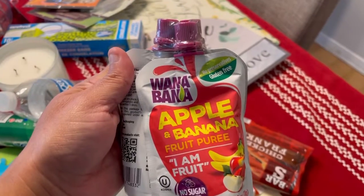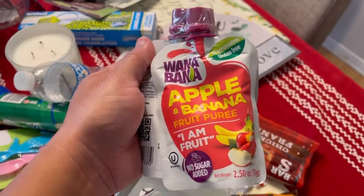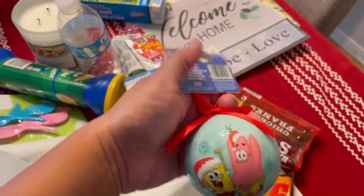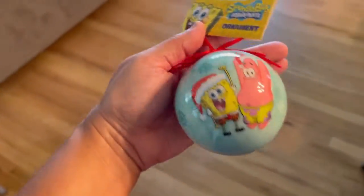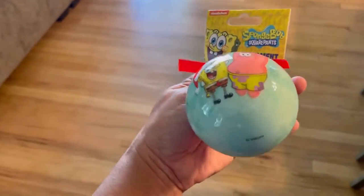And they had these 3 apple banana puree. No sugar added. Not bad, guys. And last item, guys. Sammy picked up these little ornament. If you guys haven't seen our walkthrough, check it out. I'll link it at the bottom of the description box. They had tons of ornaments.